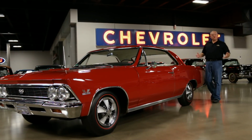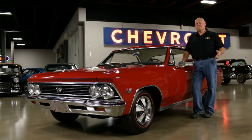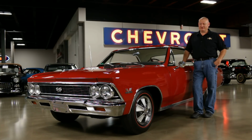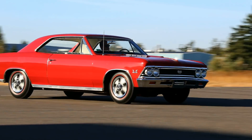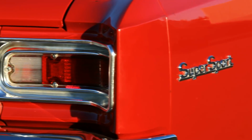How long would it take you to drive 11,000 miles? Well, considering that the average car today goes about 15,000 a year, it'd be about 8 months. This one is showing 10,700 on the odometer. I could probably drive that many miles in a weekend. And it sure would be easy to rack up miles on such a beautiful and powerful machine like this '66 Chevelle Super Sport from the Brothers collection.